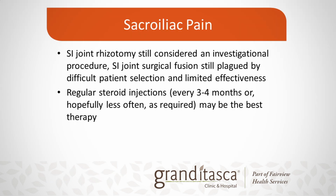And then rhizotomy, because the nerves are kind of all over the place, the initial research on rhizotomies didn't have great outcomes, and so it's still sort of an investigational thing. It's not something that insurances will let me do. So I have some people that come in a couple times a year for an SI joint injection, or both SI joints, and that's part of their treatment. It's not the only treatment for their pain, but it's kind of the best thing we have for them.